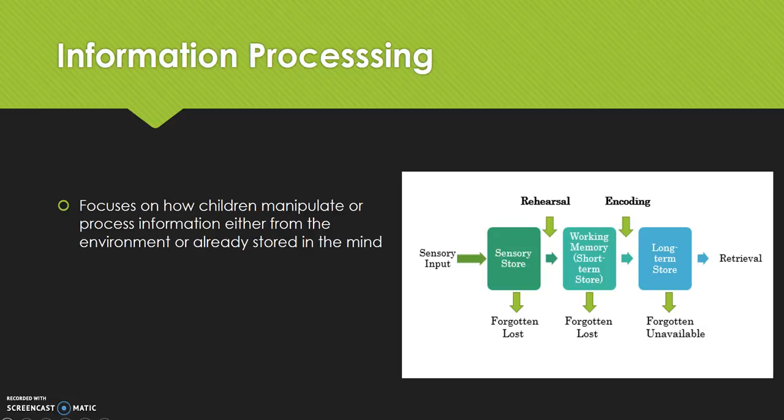And if you remember from Psych 1, from Intro Psych, we talked about memory and that whole information processing model. You can see a diagram of that model right here. We have that sensory input, which goes to the sensory store or sensory memory. Remember, it lasts a very, very short time. If it's not rehearsed, if it's not used, it's going to be forgotten or lost.